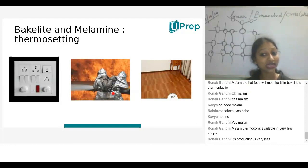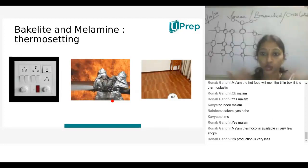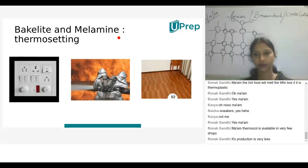And the other one is, we can see here the people, like firefighters. They are wearing these jackets or suits, fire suits. So the fire suits are made up of this melamine. This melamine is used to protect against the fire. When they go for extinguishing the fire, they can bear higher temperature. So these suits are made up of this melamine.